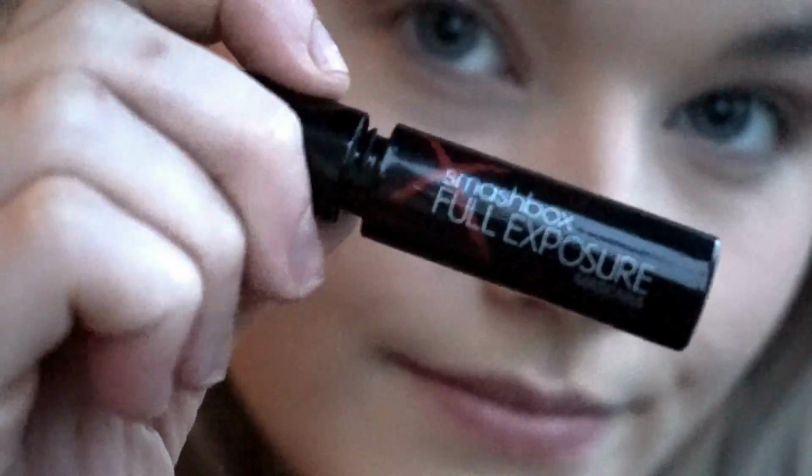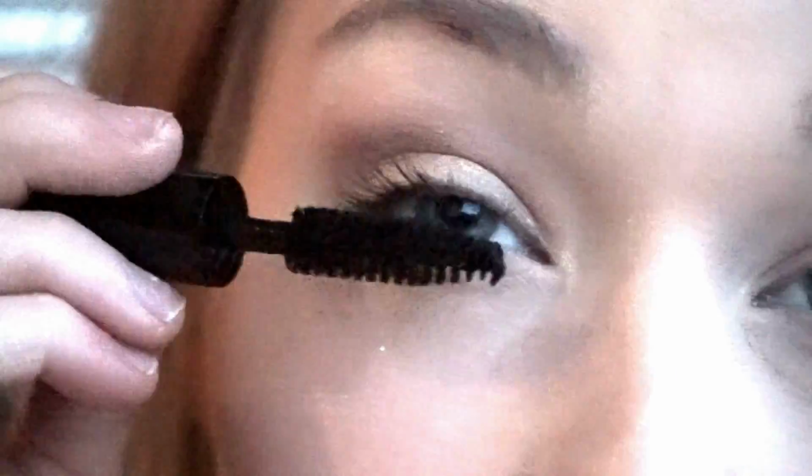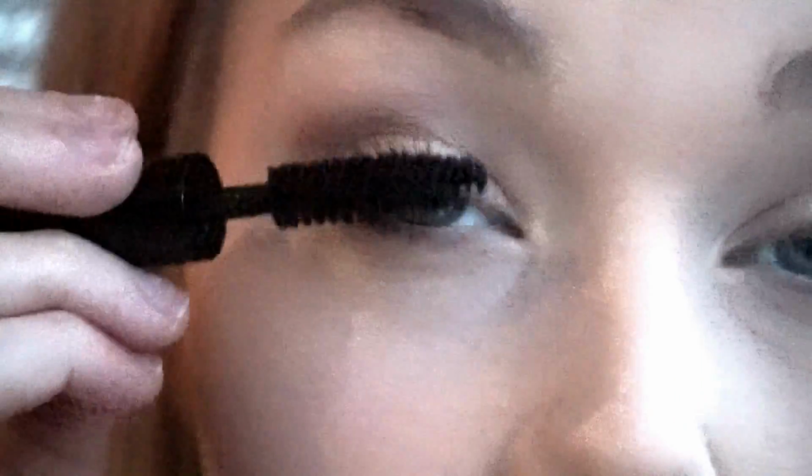Finally for my eyes, I'm taking my newest makeup product, which is this mini Smashbox Full Exposure Mascara. I find that it gives me a nice bit of volume but loads of length, which is a look I personally prefer. It doesn't clump together and it dries quite quickly, so do make sure that you apply it quite fast. I apply this to my upper and my lower lashes. Some days I will actually wear eyeliner, I just don't necessarily at the moment. If I do though, I use Kat Von D's liquid liner.